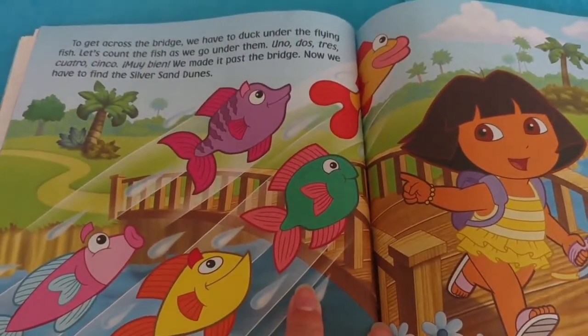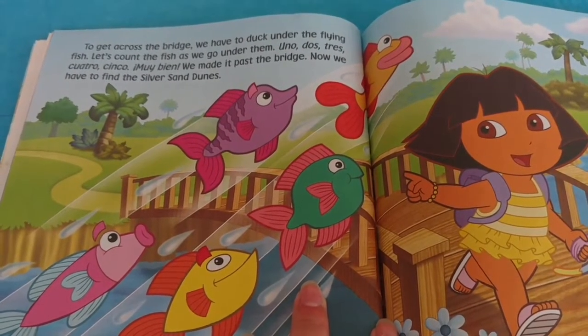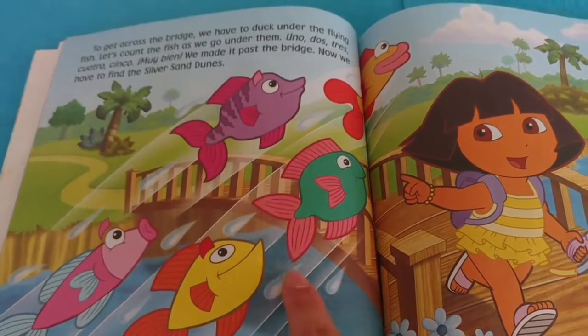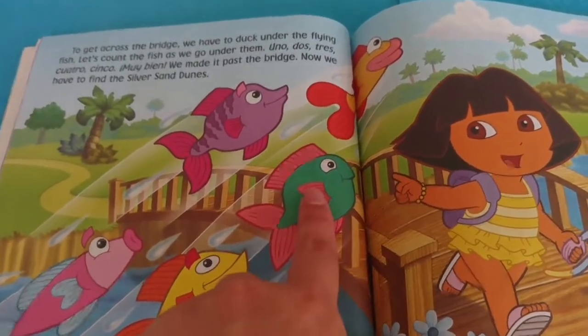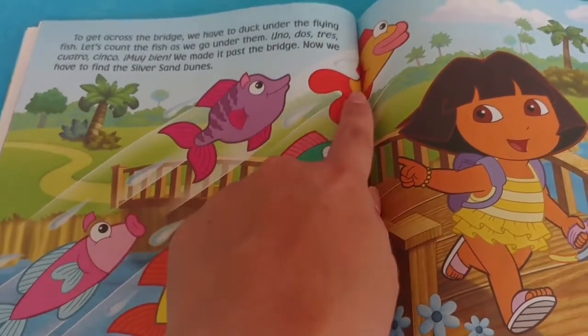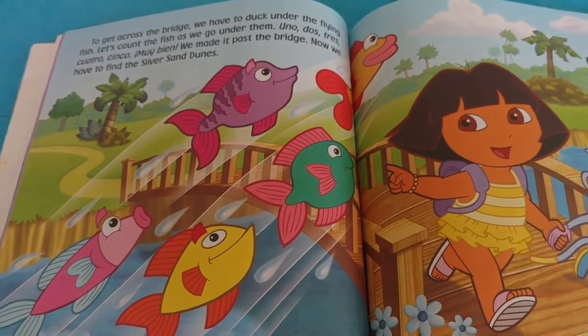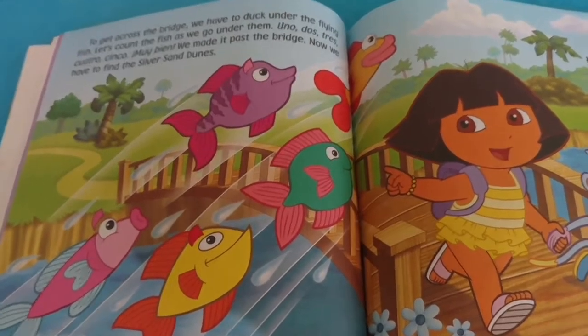To get across the bridge, we have to duck under the flying fish. Let's count the fish as we go under them. Uno, dos, tres, cuatro, cinco. Muy bien. We made it past the bridge. Now we have to find the silver sand dunes.